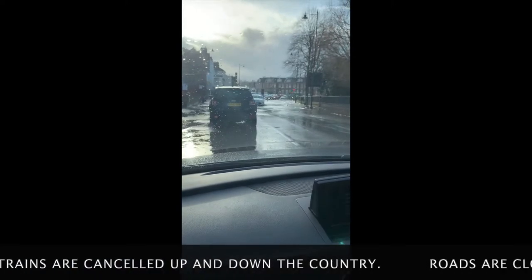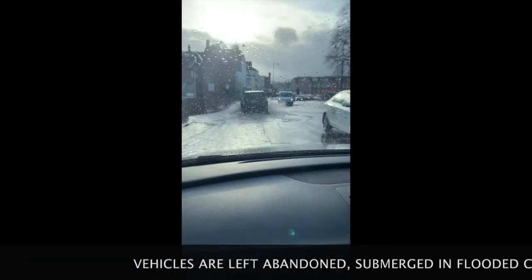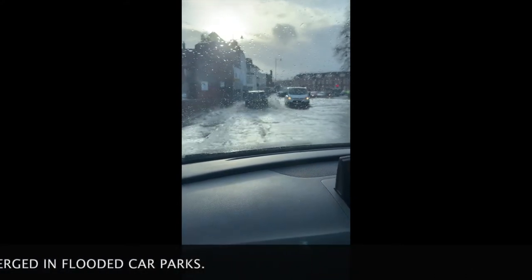It's a bit floody. Oh, oh my days. Thank goodness one has a 4x4, Philippe. Yeah, it's not mud, sweetheart, it's water.